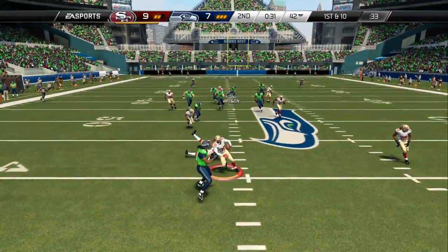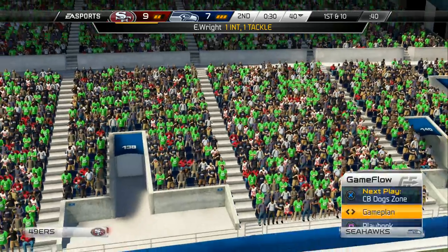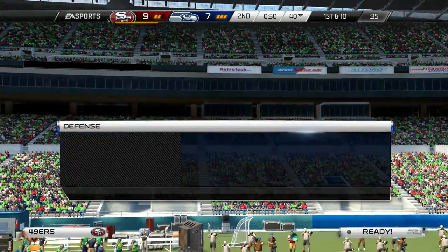And he's intercepted. That was a terrible throw by the quarterback. When you're off target like that, you deserve to throw an interception.